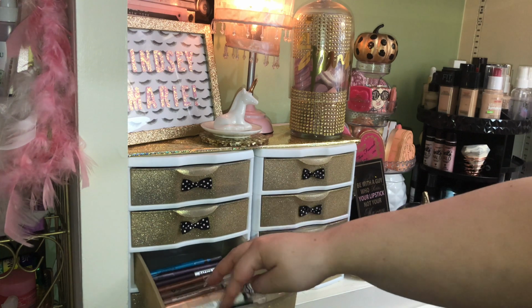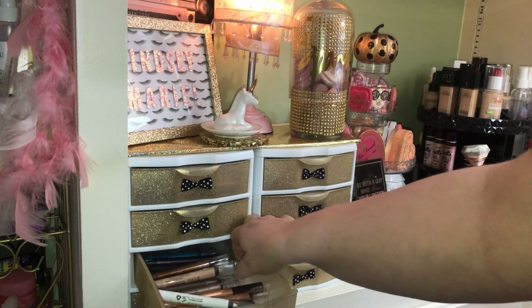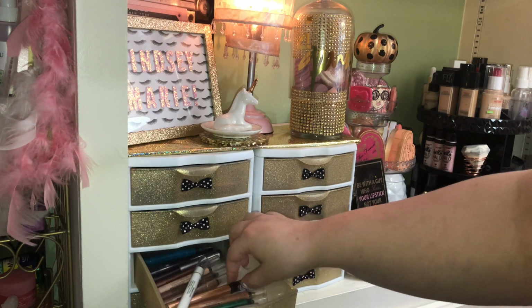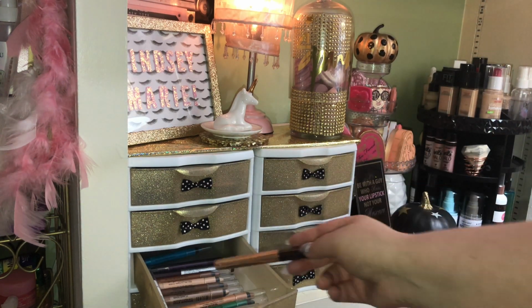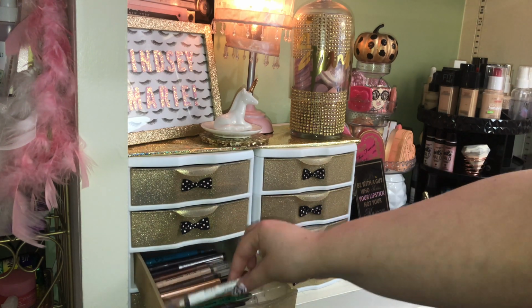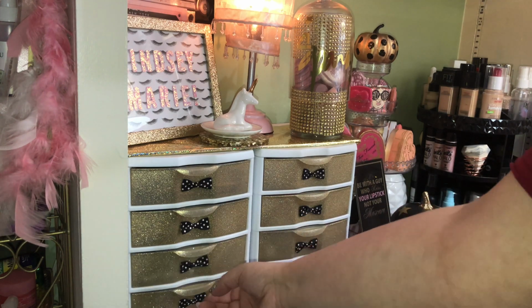The next drawer is all of my chubby jumbo shadow sticks. Pretty much all of them are Milani. I have a couple from theBalm, the Batter Up liners, and then just this one from Becca, the Champagne Pop one, that I threw in there with those. The rest are all Milani, and I found all of these Milani ones at Dollar Tree, so that was a great find.